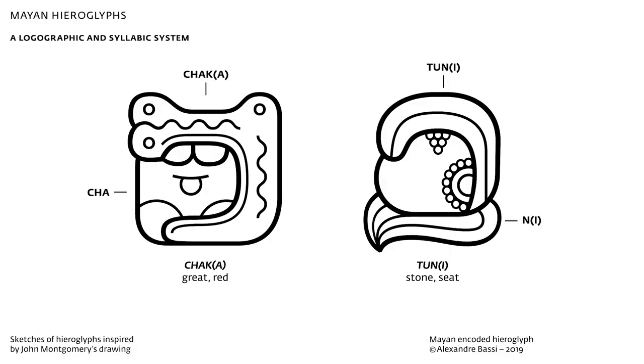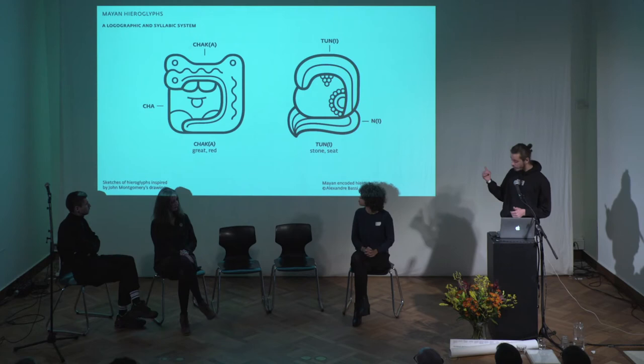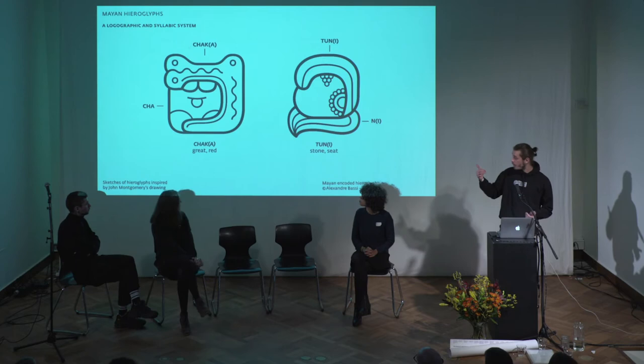And this is the trickiest part of this writing system. You can put a logosyllabic glyph with the addition of a phonetic complement. Here on the left, you have shashaka, but you just pronounce shak. It means great or red. So they double the first syllable to help the reader. And on the other glyph, it's tun, it's stone, and you read tunini. So it's a bit tricky, but it's like that.